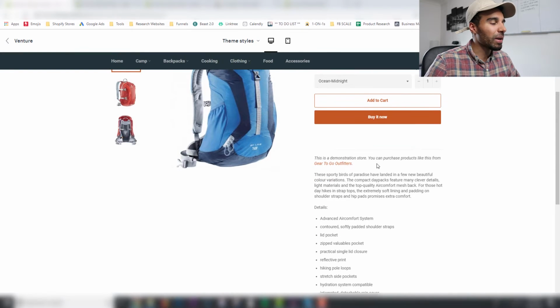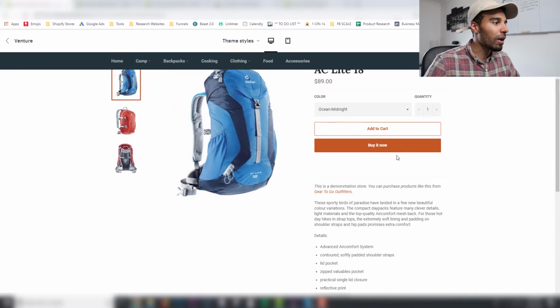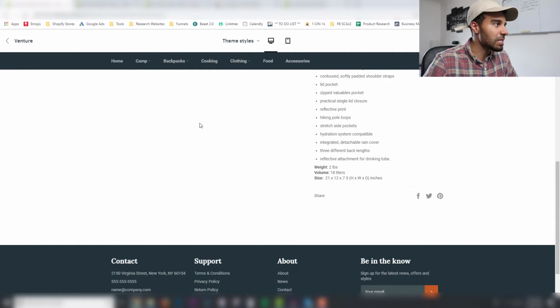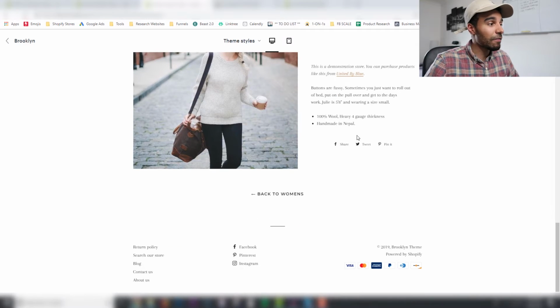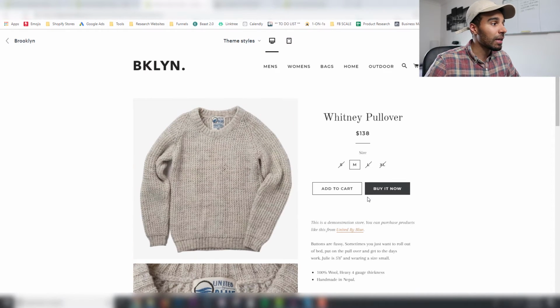Now on desktop, again, it's not massive. We can get a developer to change things around, but I really don't like it on desktop where everything is just really left aligned and there's tons of blank space here. Whereas if we have a look at the Brooklyn one, all of the pictures are left aligned, and we can have our descriptions and stuff like that on the right hand side, and it looks much cleaner in my personal preference.